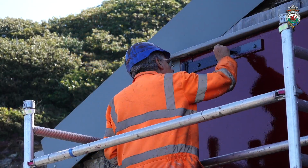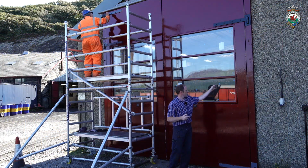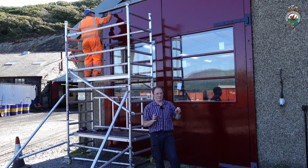Mike's just doing the hinges now. Alan's just doing another coat on the gloss finish. We've still got to put the posts in there to make it match the other door, but that will come later. There's no need for that over the winter. We can worry about that in the spring.